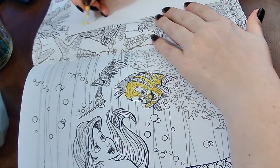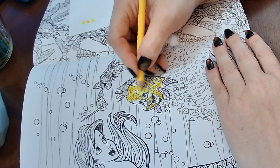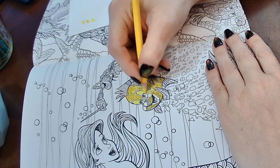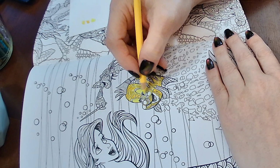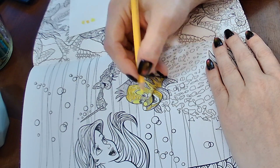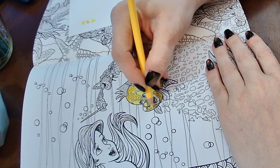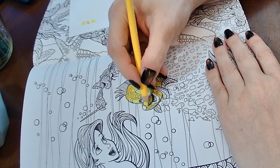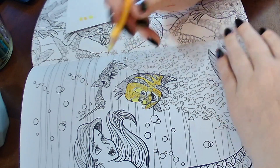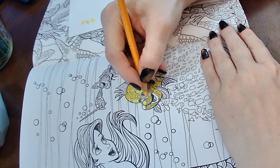This one is lemon yellow. It's almost like a very, very, very pale yellow. Does anyone know what color his eyes are? Like the irises there? I haven't paid that much attention to it. I go back to the sunburst yellow. Just fill in these few little spots.